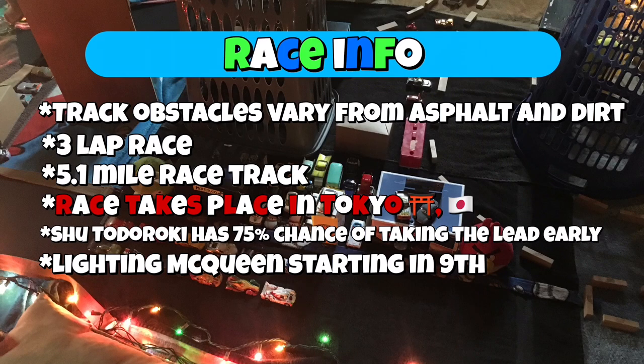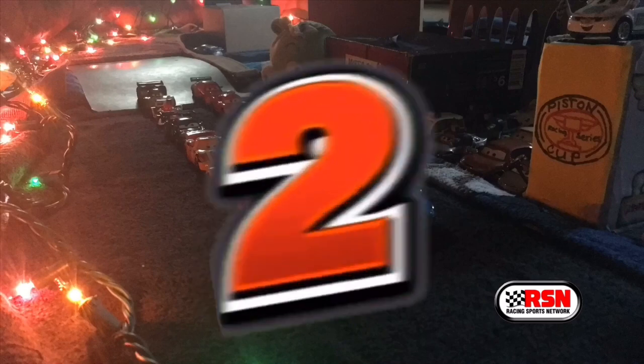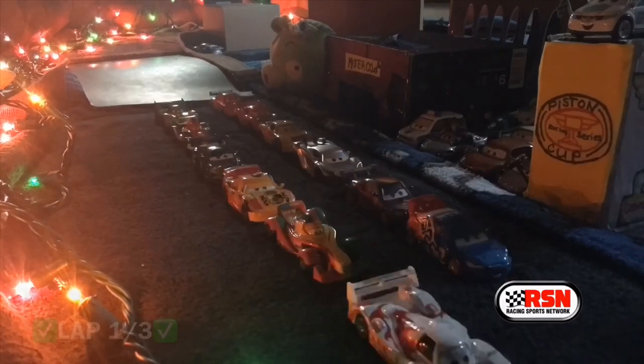And here's the racetrack info. The track obstacle is varied from asphalt and dirt. It's a 3-lap race and a 5.1 mile circuit. Now let's get to the starting line. 3, 2, 1, go! And it's green flag.